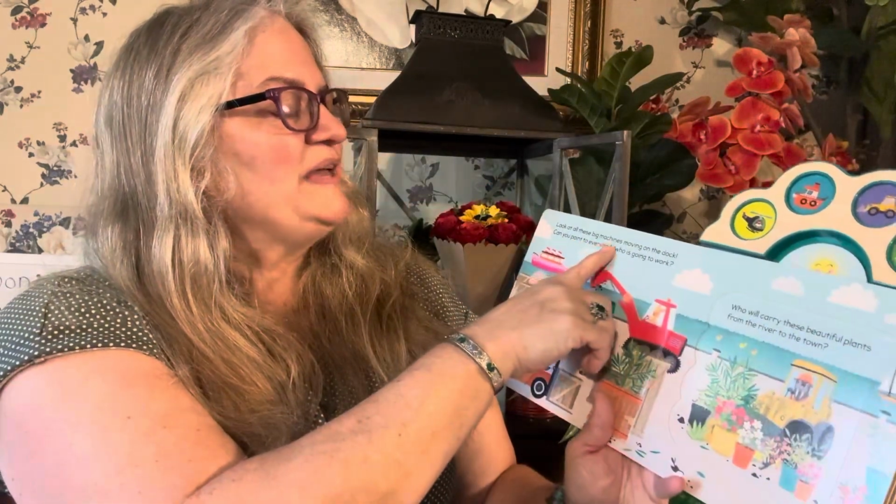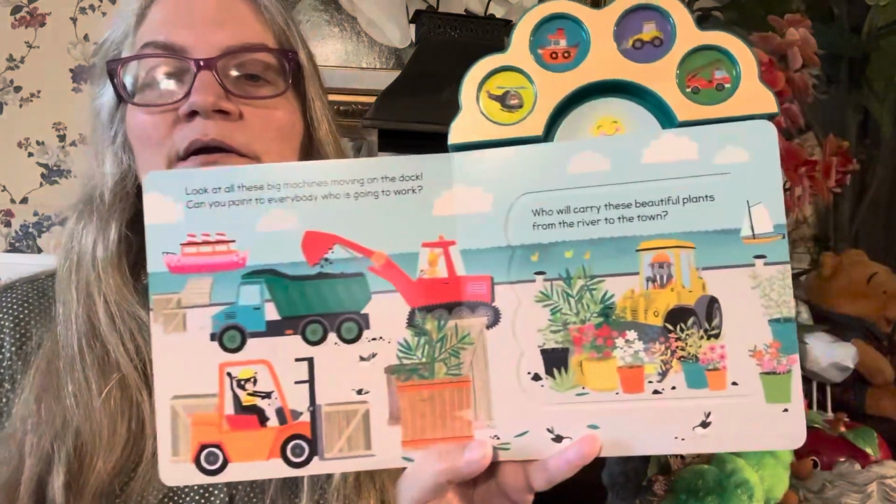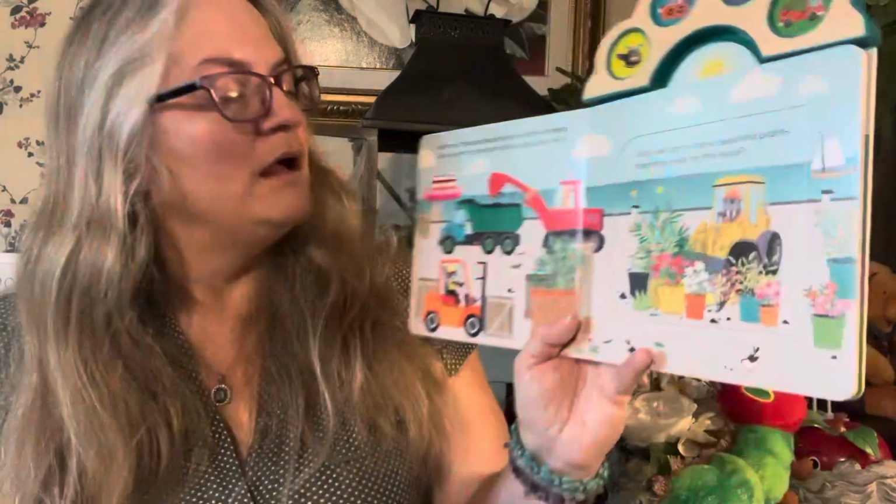Look at all these big machines moving on the dock. Can you point to everybody who is going to work? Can you tell who is going to work? Oh, let's see.